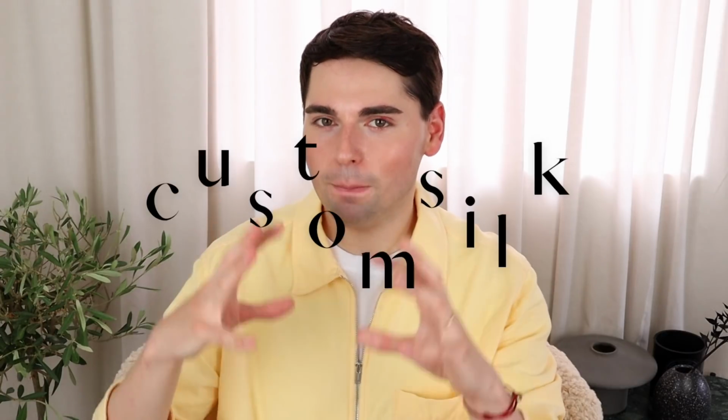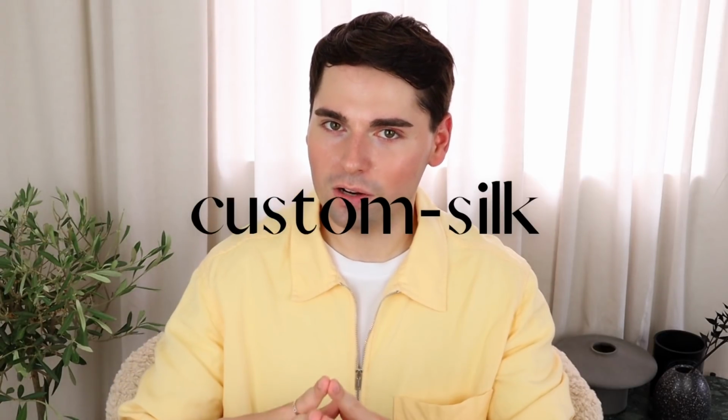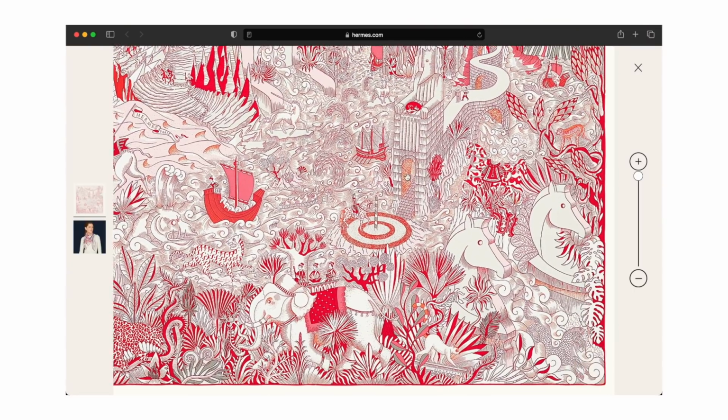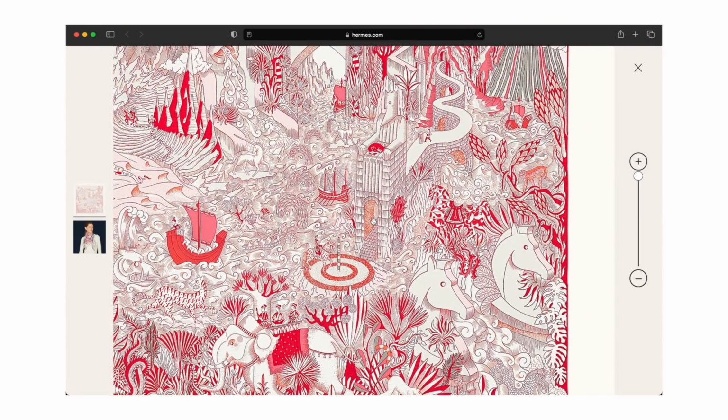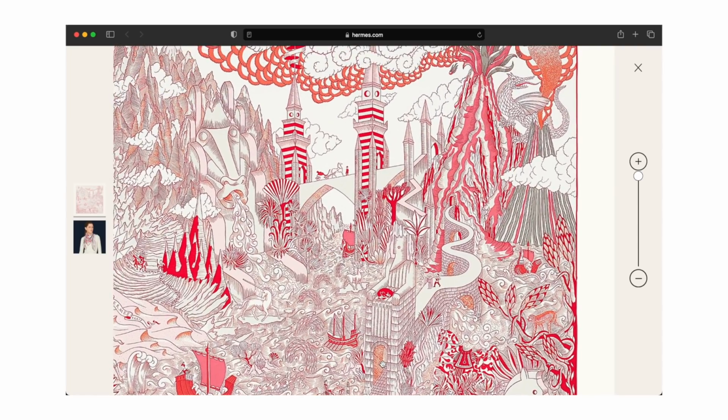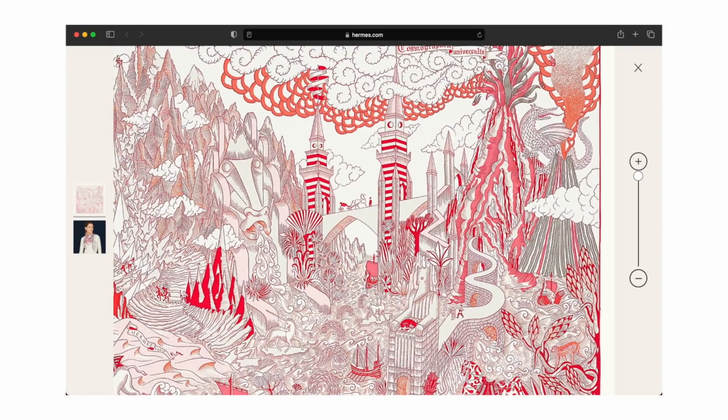And speaking of scarves, the next experience I feel is worth knowing about if you're a lover of Hermes silk. This is something that Hermes used to do worldwide, but I think over the years it has become quite exclusive, which is basically turning Hermes silk scarves into shirts. The idea is that if there's an Hermes scarf in the portfolio that catches your eye, you can pick up a handful of them that Hermes will take and transform into a custom shirt for you.